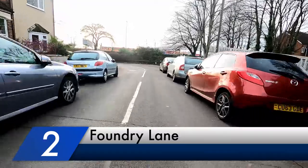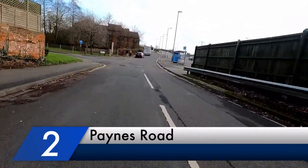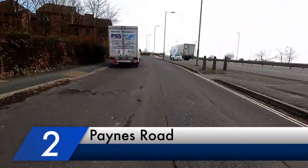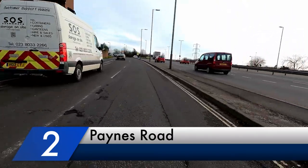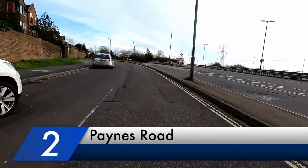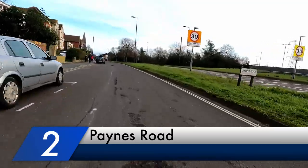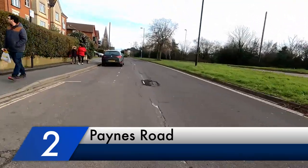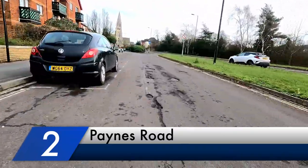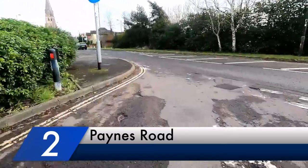We have a very tight bend at the end of Foundry Lane as it becomes Payne's Road. Again, for the most part, we have a road that is two lanes wide, but only effectively one lane due to parked vehicles. Approaching the main trunk of Payne's Road, the road surface deteriorates further.